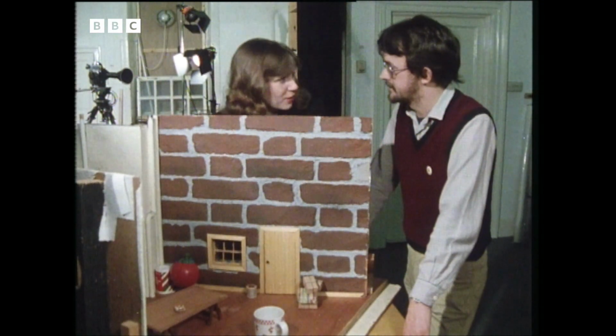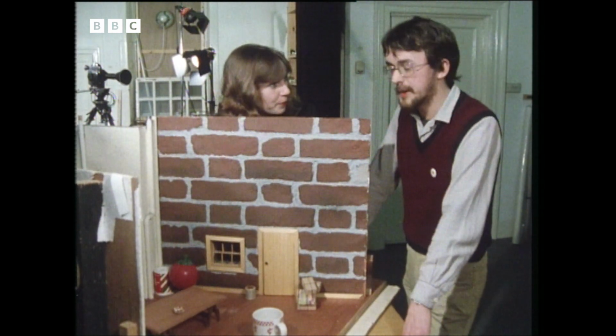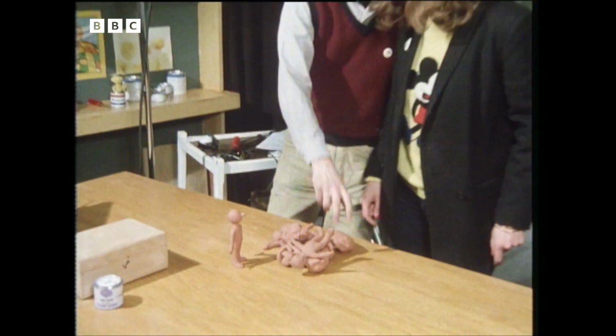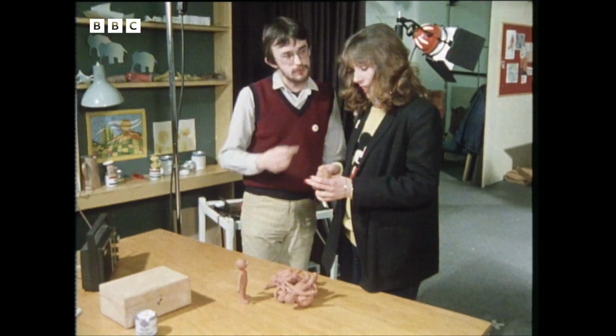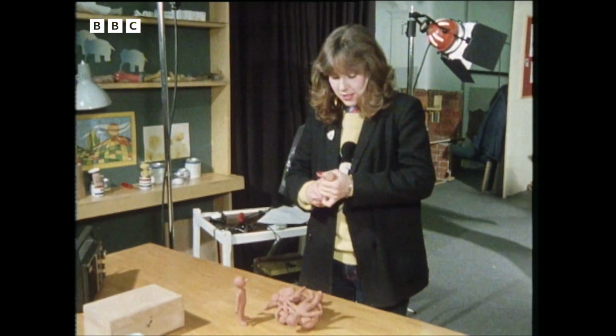Peter, what's Morph made of? He's just made out of ordinary modelling clay. And you just make one Morph? No, we have to make quite a few. Do you want to have a go? Well, I wouldn't mind. Go on. Here you are, Sarah. That's a Morph-sized piece. Is it? And if you can make one a bit like that, I'll be very happy. I'm just going to go and dress the set now, OK? All right, then. Where do you start? Start with the head.